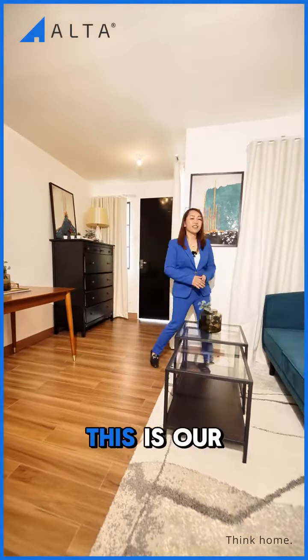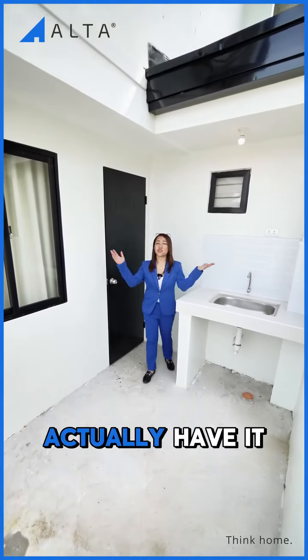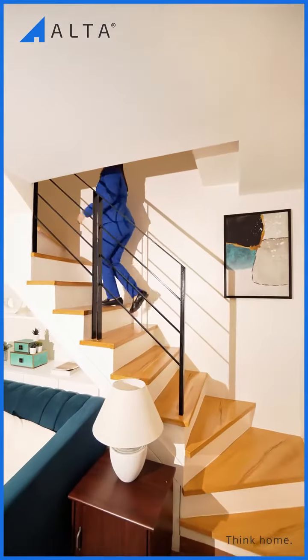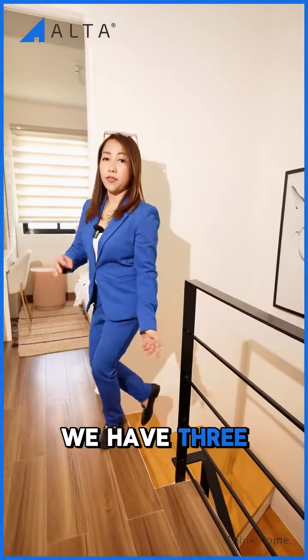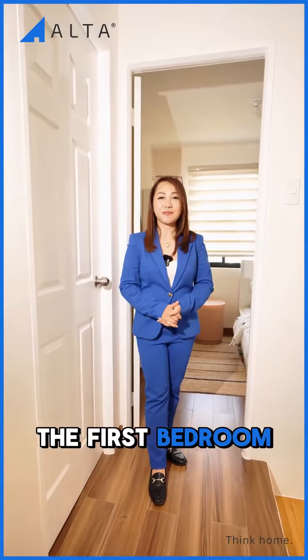This is our ground floor toilet and bath. This is our service area and you can actually have it covered. On our second floor, we have 3 bedrooms and another toilet and bath. Let's go check the first bedroom.